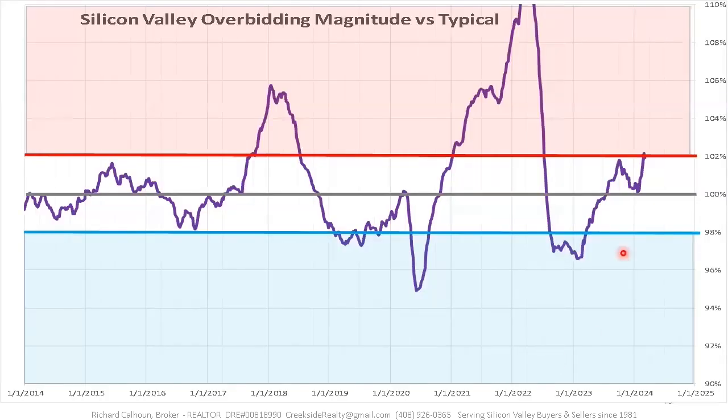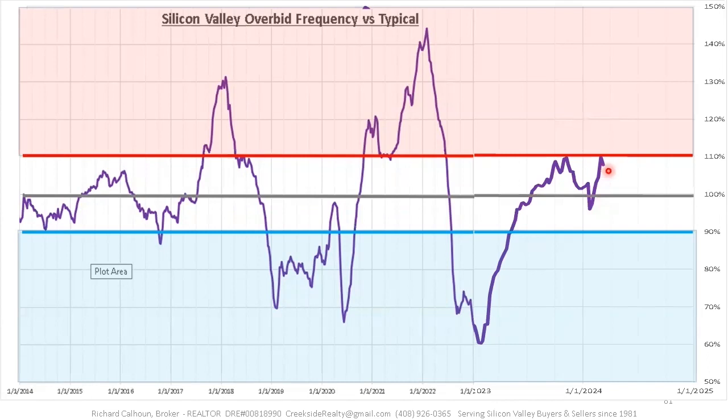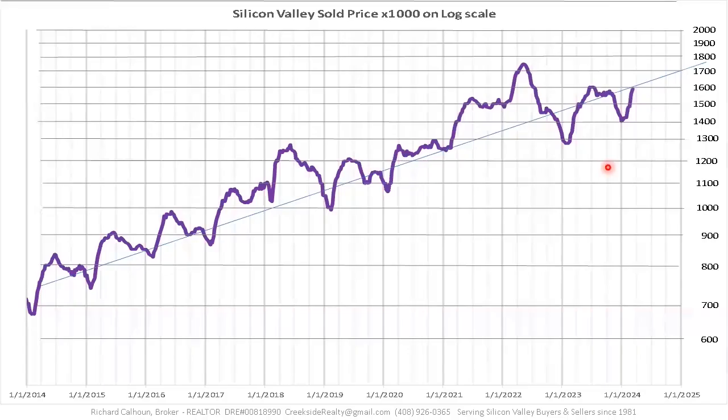Here's on a percentage basis. So right now, sellers are getting about 2% more overbidding than they typically do. This is the frequency, how common is overbidding, and you can see you're just slightly above the normal number of sellers getting overbids from the buyers. Here it is on a percentage basis. You're up here somewhere around 8, 9% more of the sellers getting overbid than typical.